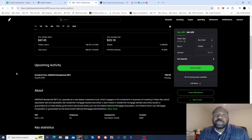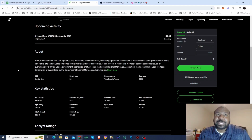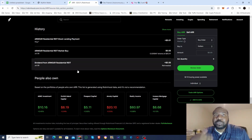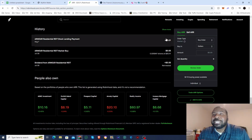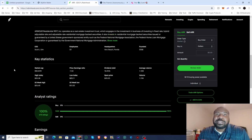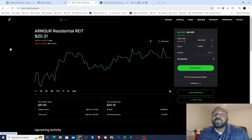But thanks to the dividend payments, I've got one coming on the 29th for 56 cents. I will eventually be back in profit without buying any more shares. So that's why we buy these dividend shares, because that free money coming in will eventually put you in profit. And we're also getting a stock lending payment of 1 cent as well. That was at the beginning of August. So it looks like the dividend has held steady, 55 cents. 55 cents was the previous one as well. So we are looking good. We're just down by a little bit, but the dividend will bring us back up.